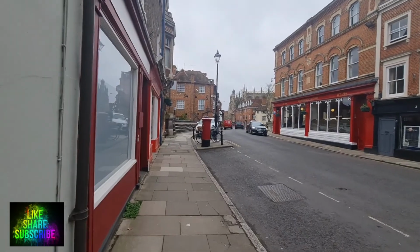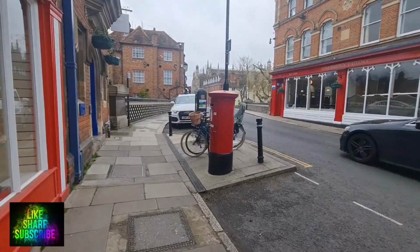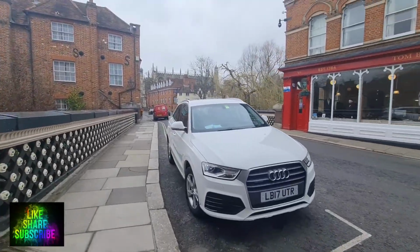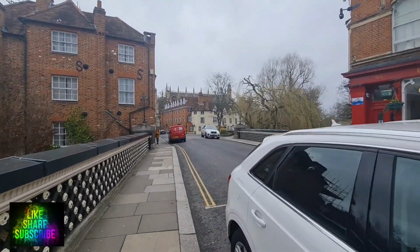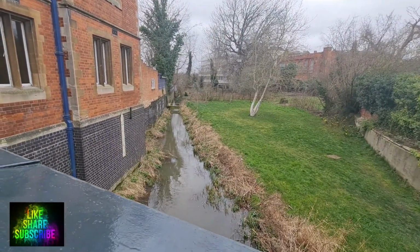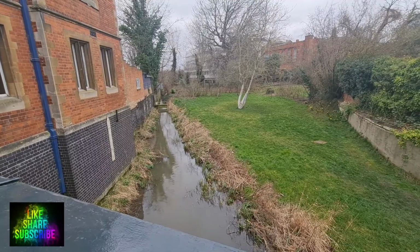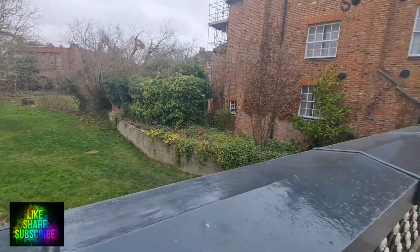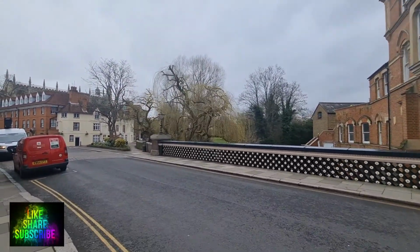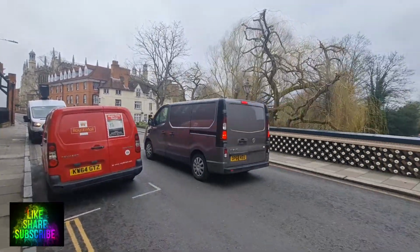So now you can see I'm coming up to Eton College. I just want to show you this, guys. So about the noise, this is a stream that's running out the back of Eton College. And there's a park which goes round the back of Eton College, but I'm not going to go there. I want to stay this side because I want to show you guys the college on this side of the road.